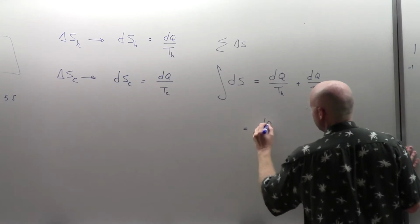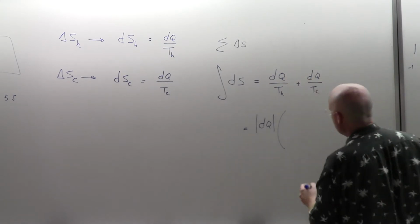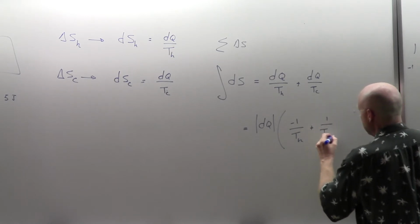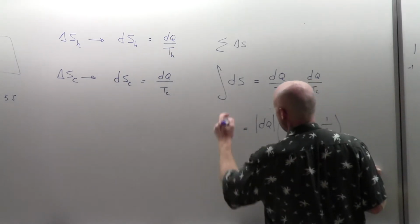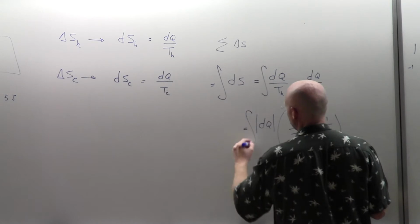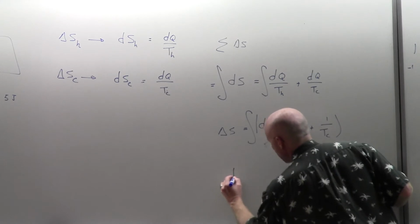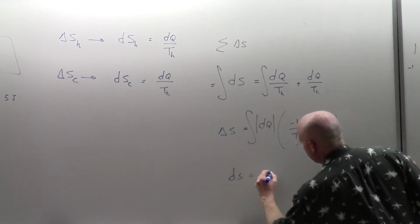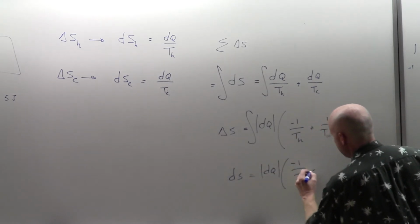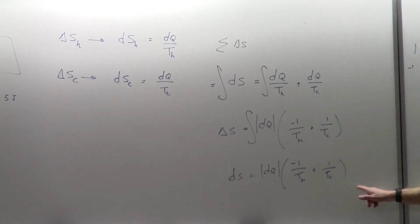If I think of this in terms of the absolute value, remember coming out of them is a negative, so that's a negative 1 over TH, and that's a plus 1 over TC. This then would be my summation of my change in entropy, or on a microscopic differential scale, this would be a dQ absolute value times negative 1 over TH plus 1 over TC. And so is this a positive number or is this a negative number?